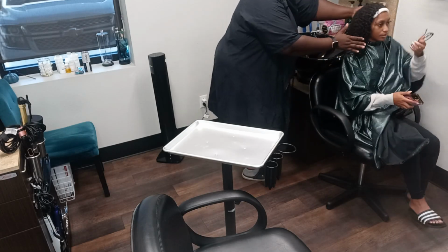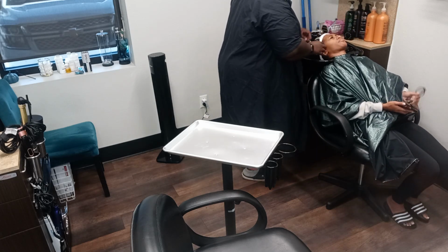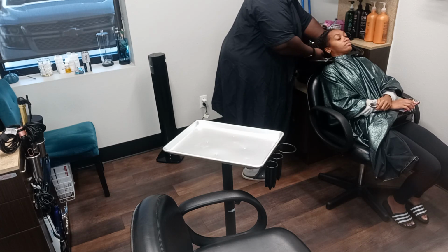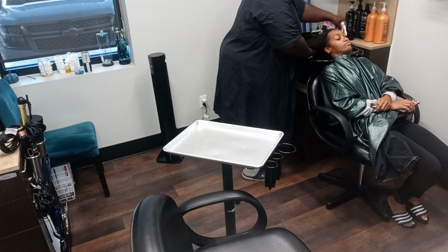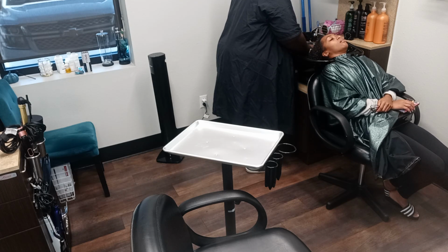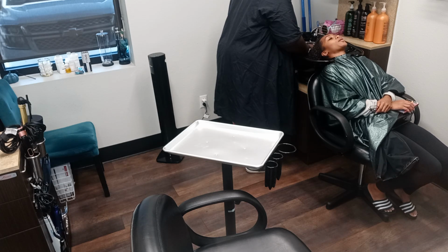All right, so now what I'm about to do is rinse out her hair with very, very cold water. You want to make sure the water is very cold, and I'm going to rinse it out for 3 minutes max. What this does is remove any excess residue of the solution, the lotion that I applied to her hair. So that's how it's removed. You want to open up the hair.